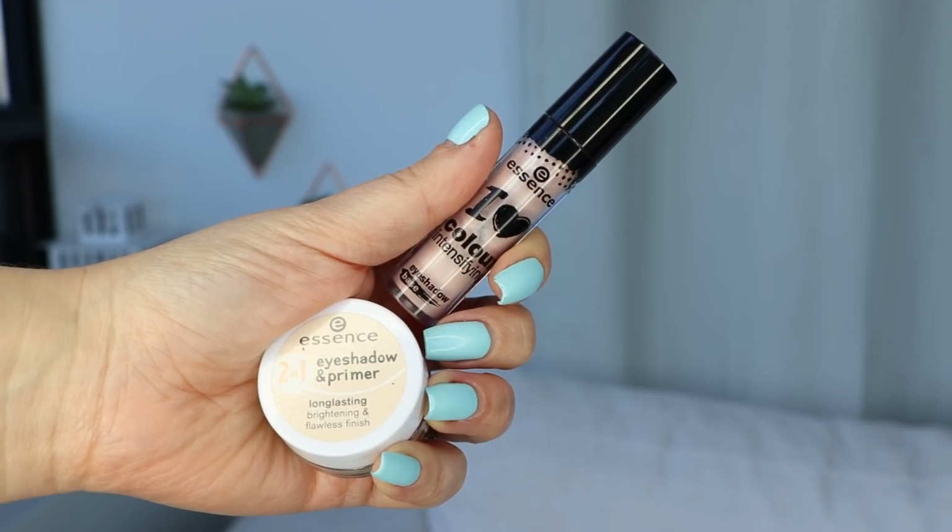But let's start off with the basics, and sadly I am somebody that has to use 2 eyeshadow primers. One will not work on me. I know I've mentioned this ad nauseam before, but I keep getting new viewers, so they may not be aware of this. It doesn't matter what brand I use, I have to use 2. So I would just go to the drugstore and grab whatever eyeshadow primers are the cheapest. Right now I'm using 2 by Essence that work really well together. This is the Essence I Heart Color Intensifying Eyeshadow Base, and this one is Essence's 2-in-1 eyeshadow and primer.